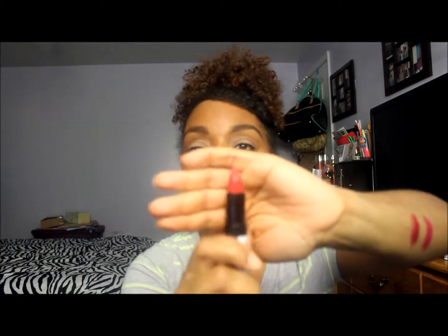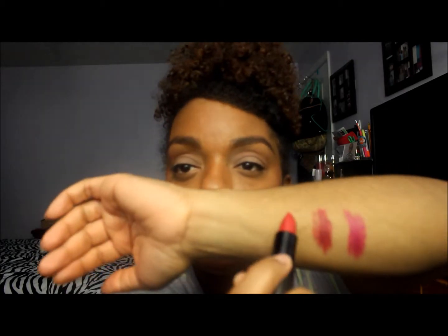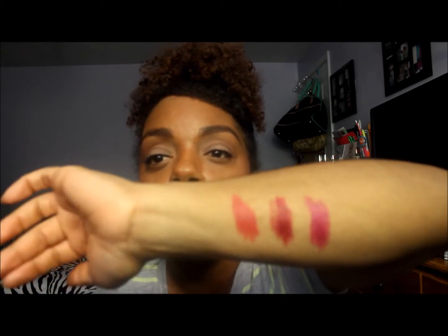And this has more red in it. And number 30 is the one I have on my lips now. Then we have 31. And that is what that looks like. And 31 is a little more corally red.